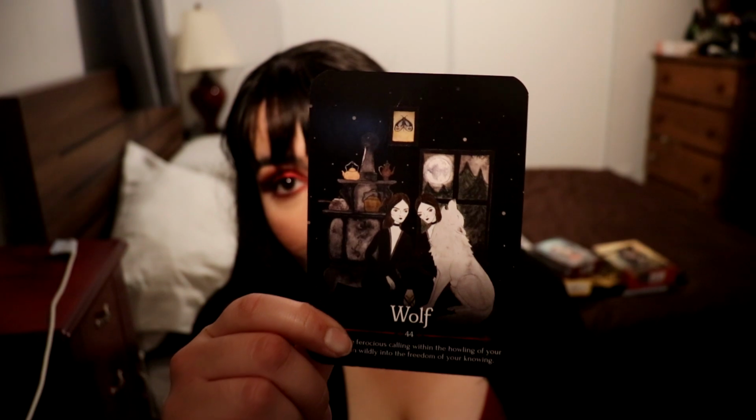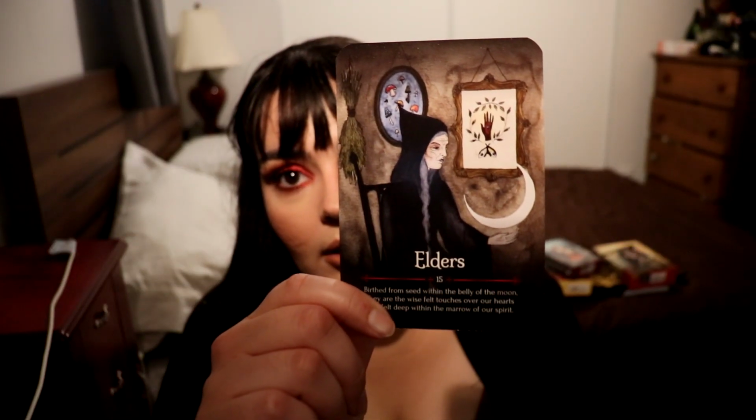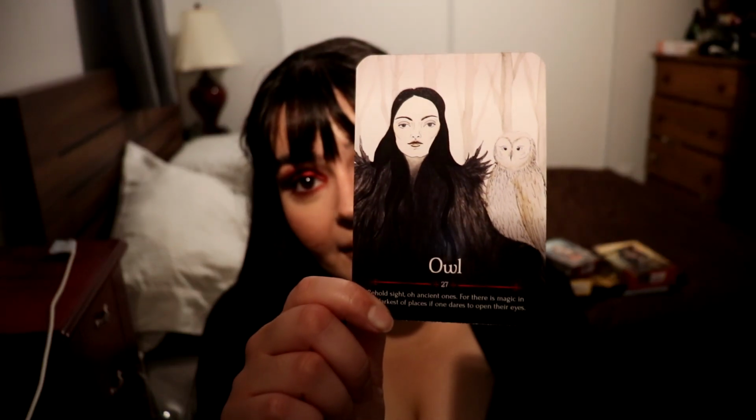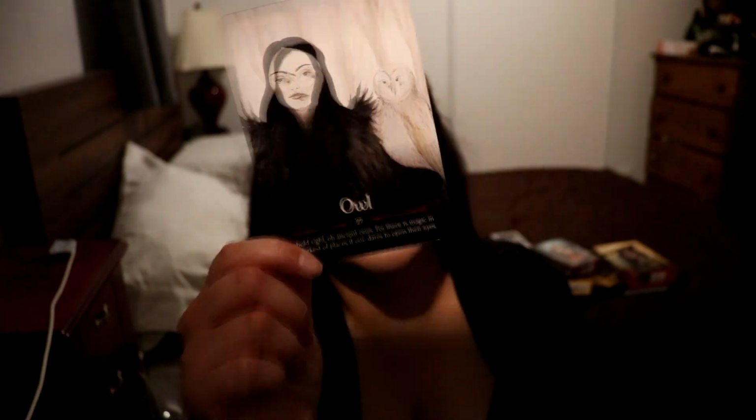This deck is very powerful for release, for shadow work, working shadow magic or death magic. Working with serpent energy and spider energy, particularly spider energy. I feel a very strong connection to this deck. Just as I said that, I pulled the owl card here, so you might find yourself drawn to working with owl energy with this deck as well.